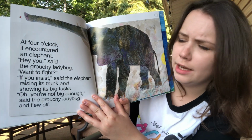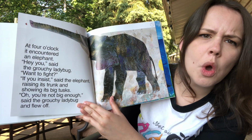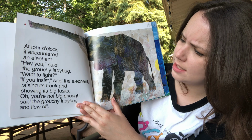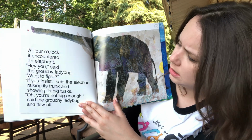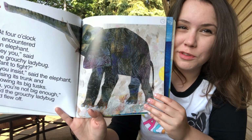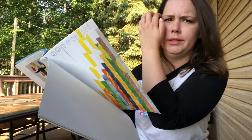At 4 o'clock, it encountered an elephant. Hey, you, said the grouchy ladybug. Want to fight? If you insist, said the elephant, raising its trunk and showing its big tusks. Do you see its big tusks? Oh, you're not big enough, said the grouchy ladybug. And she flew off. Now, what could be bigger than an elephant?